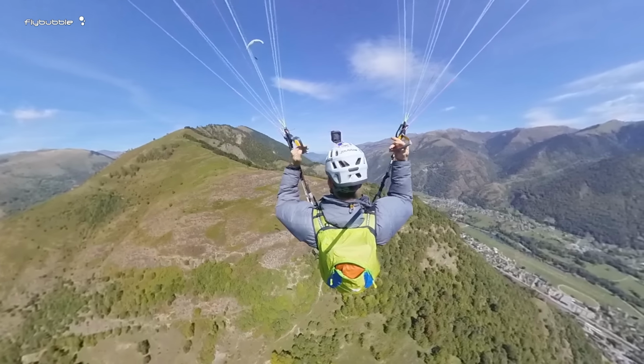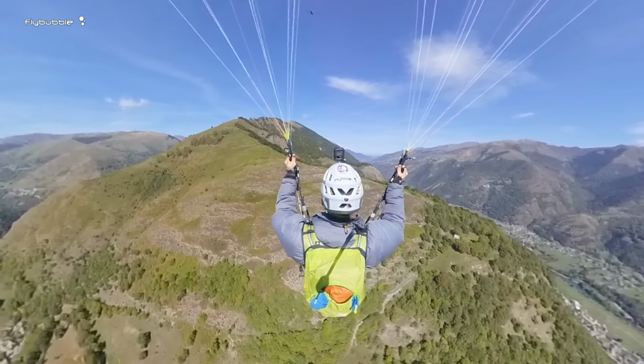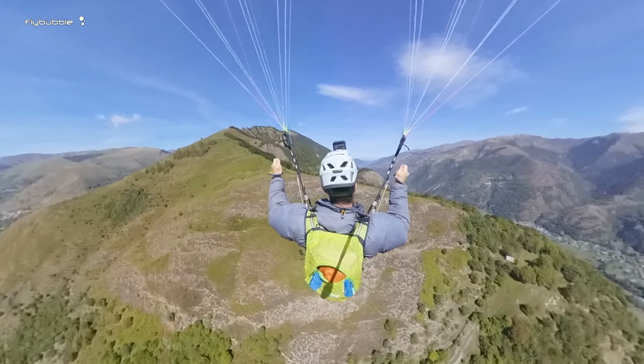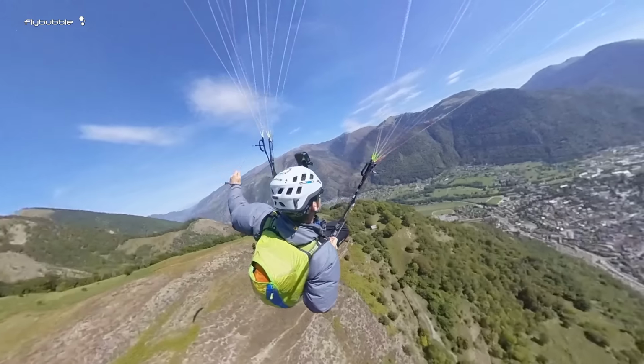Kerry's flown into something now. So I'm getting myself ready for a thermal. I can see a bird climbing ahead of me. So I'm coming off the bar a little bit, getting ready for the thermal engagement. There it is. 3, 2, 1. Good enough.